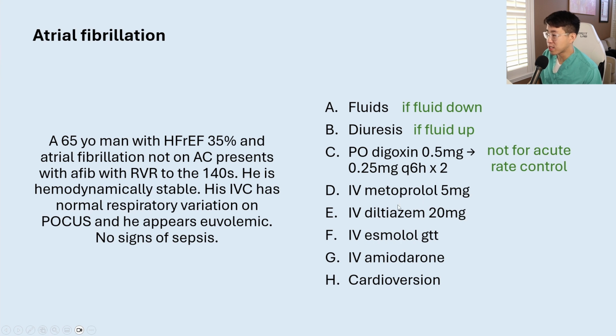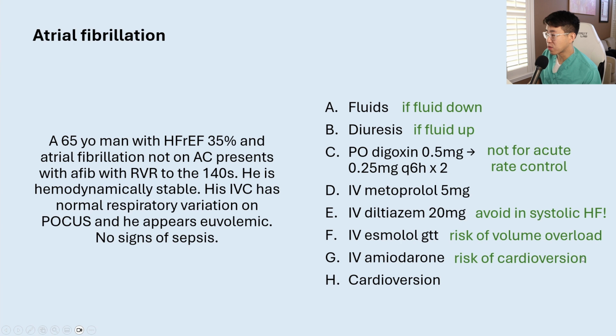IV metoprolol we'll discuss. IV diltiazem, we avoid this one in systolic heart failure. IV esmolol drip, there's a risk of volume overload when using this one. And then IV amiodarone, there's a risk of cardioversion, especially in a patient who's not on anticoagulation. This is something we'd be a little bit more cautious about. And then cardioversion, again, only if somebody's hemodynamically unstable would we just upfront cardiovert somebody.